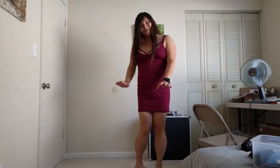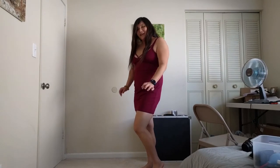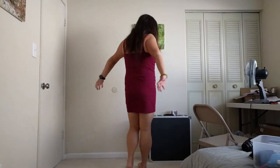I was like, oh my gosh, it's only $3? I actually had a label for like $5 and it ended up being $3, so I actually got it.